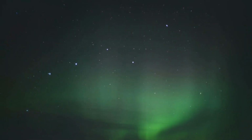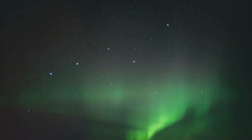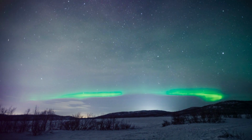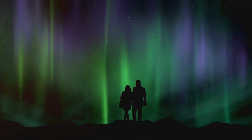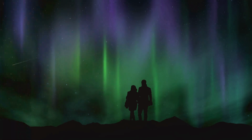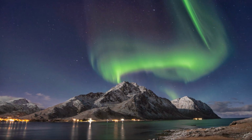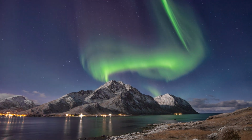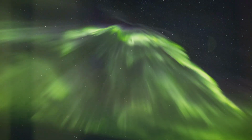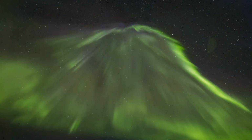The aurora communicates its presence through subtle shifts in the atmosphere. A faint white arc across the sky, often mistaken for clouds, is a telltale sign. This arc marks the boundary between the Earth's atmosphere and charged particles from the sun. It's the canvas for the aurora's vibrant hues. As the solar wind intensifies, the arc shimmers and pulsates, hinting at the spectacle to come.